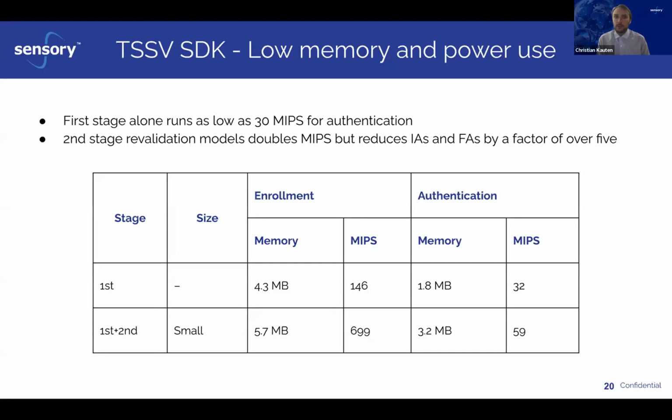But enrollment really only accounts for about 0.01% of the actual use of the system. The primary use really comes down to authentication time. And with authentication time, we see that the addition of the second stage just under doubles the number of MIPS and likewise just under doubles the memory overhead as compared to the first stage alone. And this doubling of memory and MIPS is best seen relative to the increase in false accepts, where we see about a 5x improvement in false accept rate from the addition of the second stage. So for a little over double the compute complexity, you're getting something that's about 5 times to 10 times more accurate.